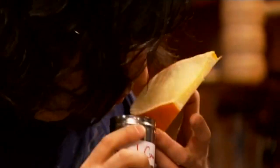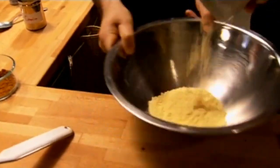Oh man, cumin. Perfect. Oh, I like the Gouda and cumin. The cumin was the first thing I tasted. It's awesome. It kind of aged in my mouth.